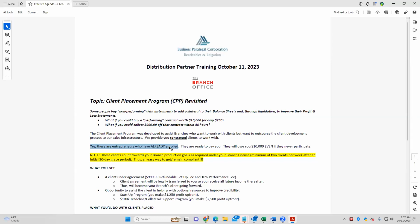A lead is someone that has not signed up yet. These individuals have signed up. They're contracted. They should be ready to pay you. There's no reason that they shouldn't be ready to pay you because they just enrolled and they clearly understand that they owe you, or owe the owner of the agreement, of the contract, of the paper, the $999.